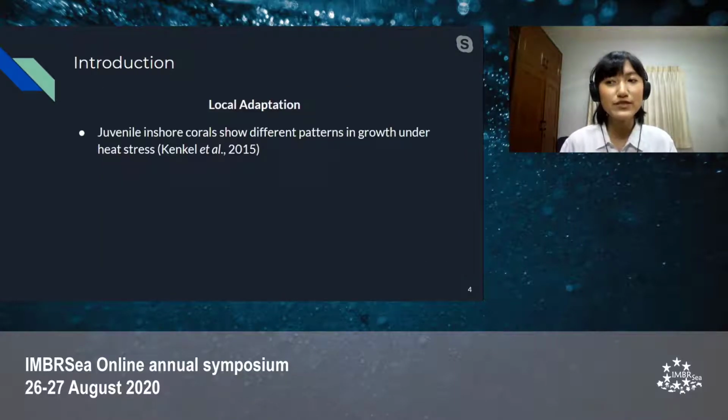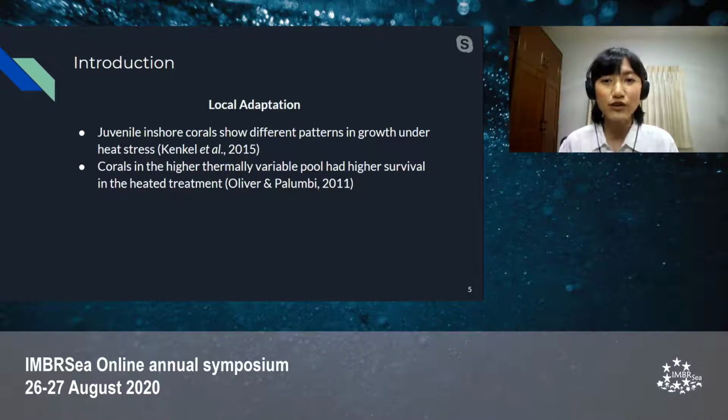And there are many responses to the increasing of water temperature, and one of them is local adaptation. There is a study of Keppel et al. in 2015 that stated that juvenile inshore corals show different patterns in growth under heat stress. Another study of Oliver and Palumbi in 2011 said that corals in a higher thermally variable pool had higher survival in a heated treatment.